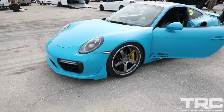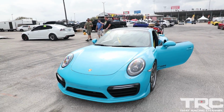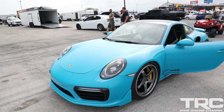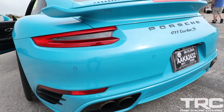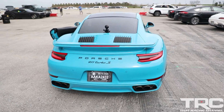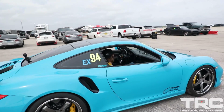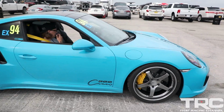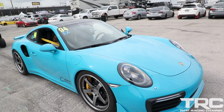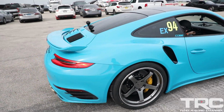Let's get into it. So let's give you a quick walk around. This is probably one of the nicest colors I've seen on a 911 Turbo S. Such a beautiful car. We got a couple 360 cameras, one on the inside, one on the outside. Get some reactions here. This thing should launch like a bat out of hell. The color kind of changes too. It's almost a different look as you walk around the car.